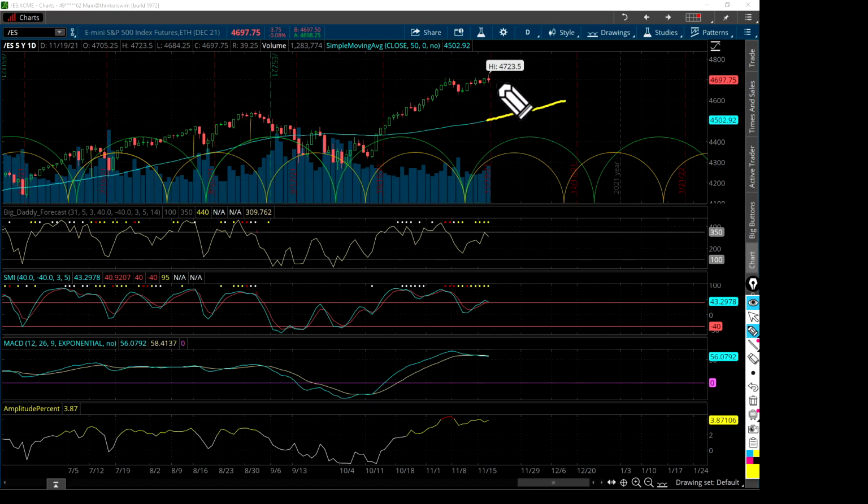I don't necessarily think that we're going to get this huge price decline that busts through the 50-day, but you just never know. More than likely, it's going to decline at least somewhat, and maybe, I don't know if it's going to come all the way down and meet this 50 moving average, but it might.